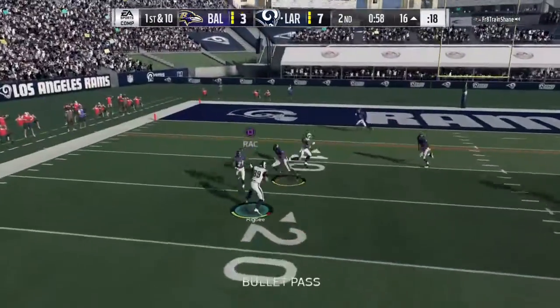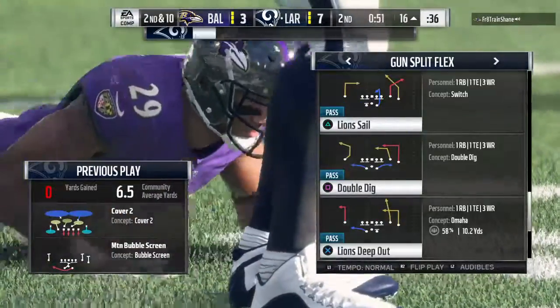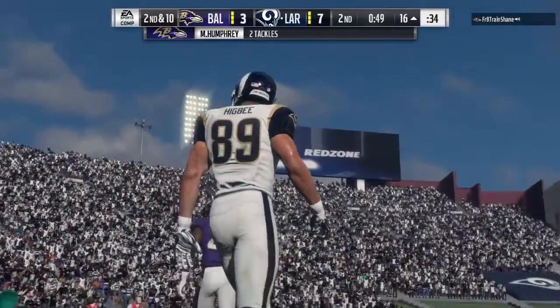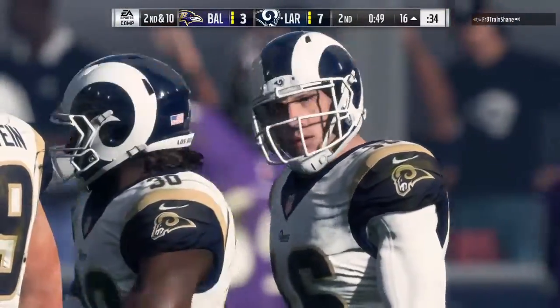From the red zone now, Goff. Quick hitter here, it's complete. No gain there on the completion, 2nd and 10. A defense loves to hang their hat on that, don't they? You get a guy that catches the ball, but you stop him for no gain. Without a doubt, because they're also used to trying to catch people after the catch, and they miss.